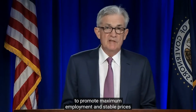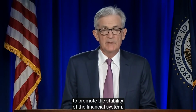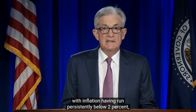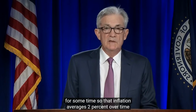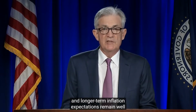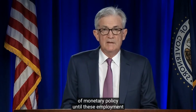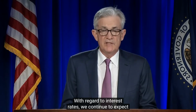The Fed's policy actions have been guided by our mandate to promote maximum employment and stable prices for the American people, along with our responsibilities to promote the stability of the financial system. As the committee reiterated in today's policy statement, with inflation having run persistently below 2%, we will aim to achieve inflation moderately above 2% for some time so that inflation averages 2% over time and longer-term inflation expectations remain well anchored at 2%. We expect to maintain an accommodative stance of monetary policy until these employment and inflation outcomes are achieved.